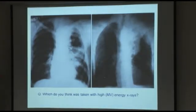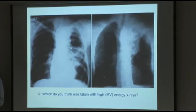So, first question. Here are two X-rays of the same patient. These are chest X-rays. Which one do you think was taken with a high energy beam? The one on the right or on the left? You're going to guess right? And guess why? There's less contrast on the right.